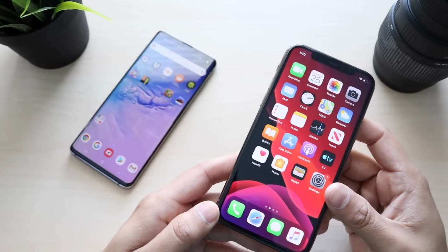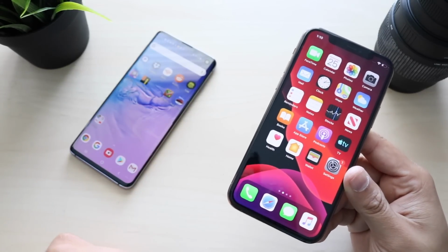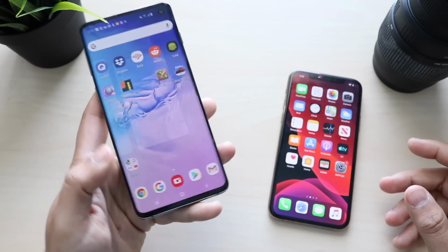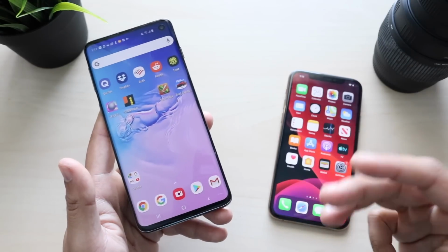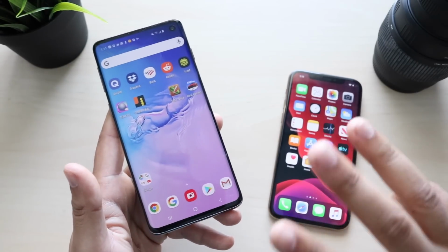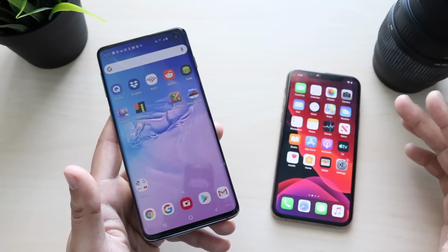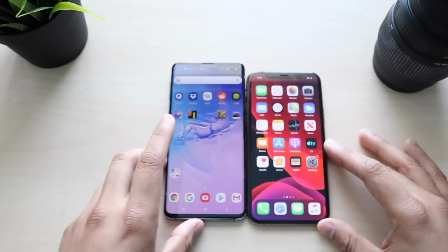The iPhone 11 Pro, though, I'll go ahead and run over some specs, has the Apple A13 Bionic chip, a hexa-core CPU, and 4GB of RAM, where the Galaxy S10 has the Qualcomm Snapdragon 855 chipset, an octa-core CPU, and all variants of the Samsung Galaxy S10 have 8GB of RAM, so twice the amount of RAM on the S10 than on the iPhone 11 Pro, but it doesn't really matter. iOS does a better job at RAM management.